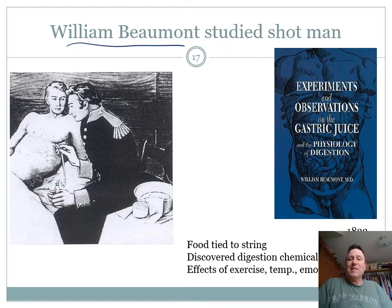But he was left with a hole called a fistula. It just healed that way. And so Beaumont took advantage. He hired this guy as a helper, and he studied digestion. He would take a chicken drumstick, tie it to a string, push it in the hole, and then take it out every hour and record what was happening to it. So he did lots of experiments on digestion.